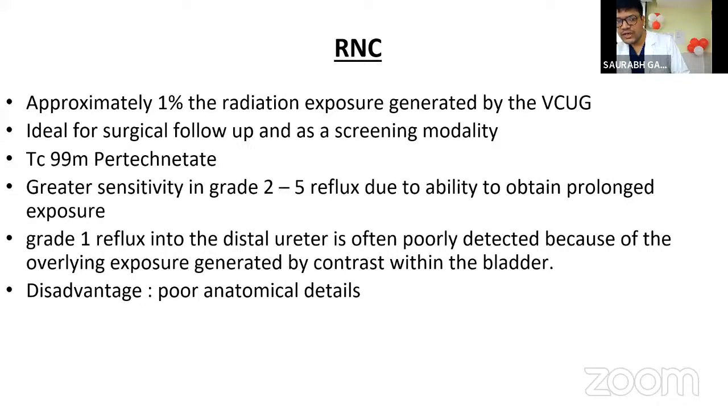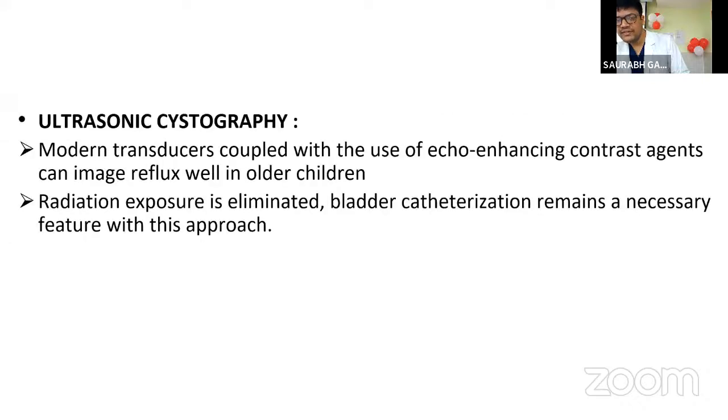Radionuclide cystogram: approximately 1% of the radiation exposure generated by VCUG. It is ideal for surgical follow-up as a screening modality. It uses technetium-99m pertechnetate. Greater sensitivity in grade 2 to grade 5 reflux is there. Its disadvantage is that it has poor anatomical details.